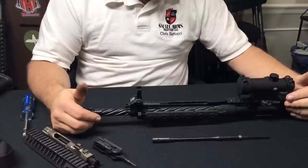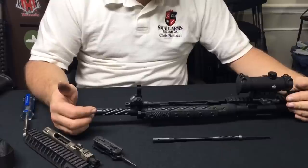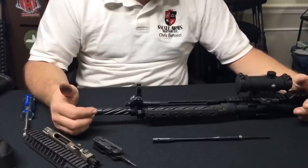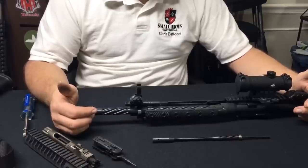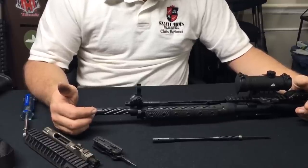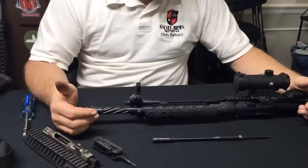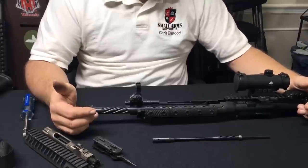These are all nitride coated. They decided to go against the standard mil-spec with the chrome plating. Now, many believe that the nitriding is better. To be perfectly honest with you, I can't really give you an opinion on whether it's better or not. My experience has mostly been with mil-spec guns, Colts and LMTs, that utilize chrome-plated barrels. There certainly is a difference in accuracy between a stainless steel barrel and a chrome-plated barrel. There's definitely a difference in accuracy between a heavy barrel versus a standard barrel.